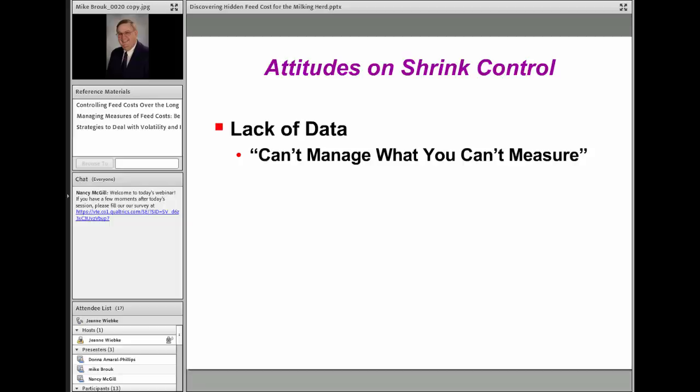So what kind of attitudes do I run into out there? Well, as I started talking with producers about this, actually about 10 years ago, as we started getting some software on the farms that would be able to track things that we feed through our feed wagon, and then relating some PIN data to that, a few producers actually came on board and really started to put this information to work. However, most of the folks, either they didn't trust the numbers, or when they looked at the numbers, they couldn't believe they were losing that much. And as a result of that, a lot of times we still don't have the data on the farm that we really need. So without data, it's really difficult to manage this.